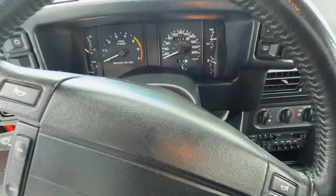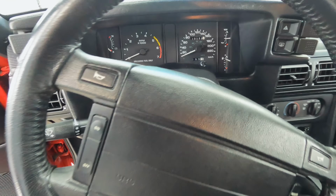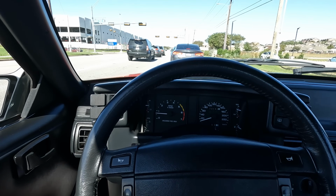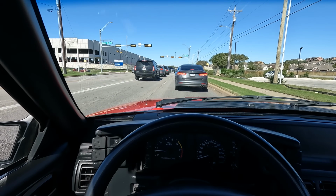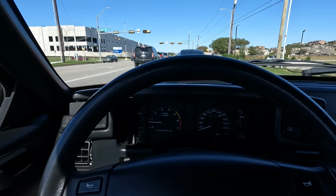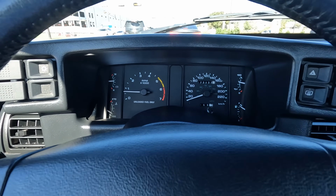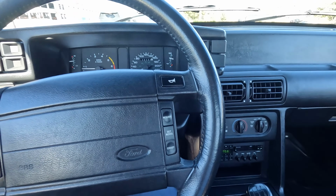the measuring tool or the measuring style of choice. So it is right at 23,132 kilometers. All of the gauges work, all the lights work, the radio works. All right guys, here we are. We are in normal city style traffic, putting some miles slash kilometers on the ultra low mile notch here. And everything working as it should.